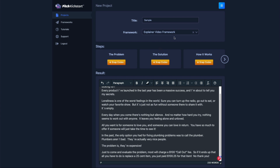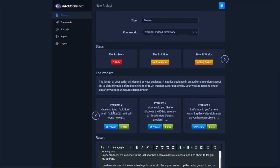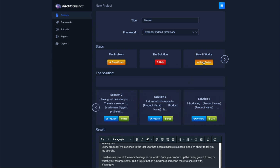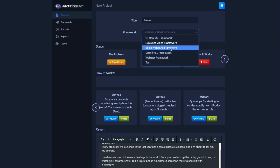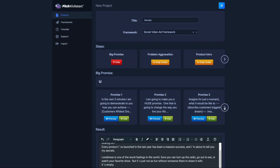There's Explainer Video Framework, and this has 4 steps. And again, the snap codes would give you choices. These ones have 4 choices, and I believe they all have 4 choices in this particular framework. Yes. Okay, let's look at Social Video Ad Framework. This one has 6 steps to it, and each step has 4 examples.